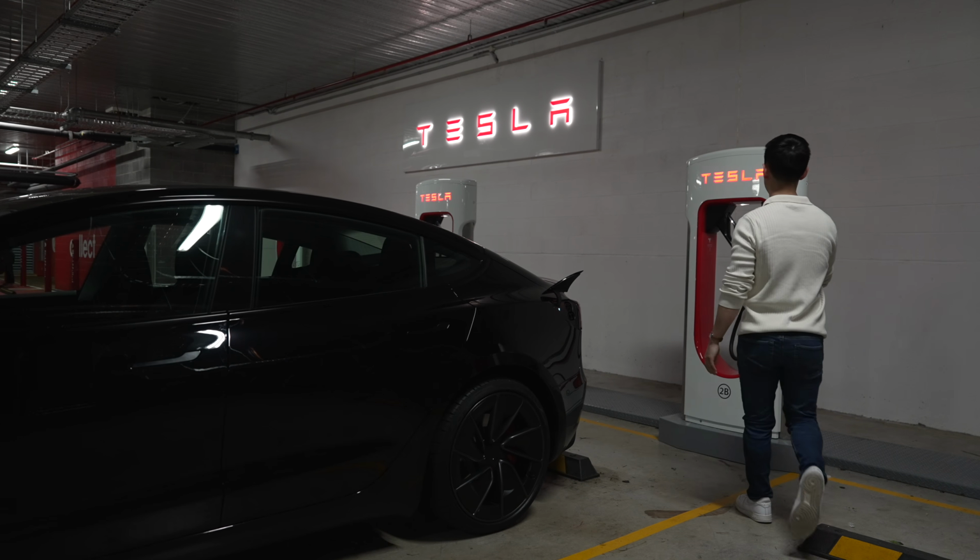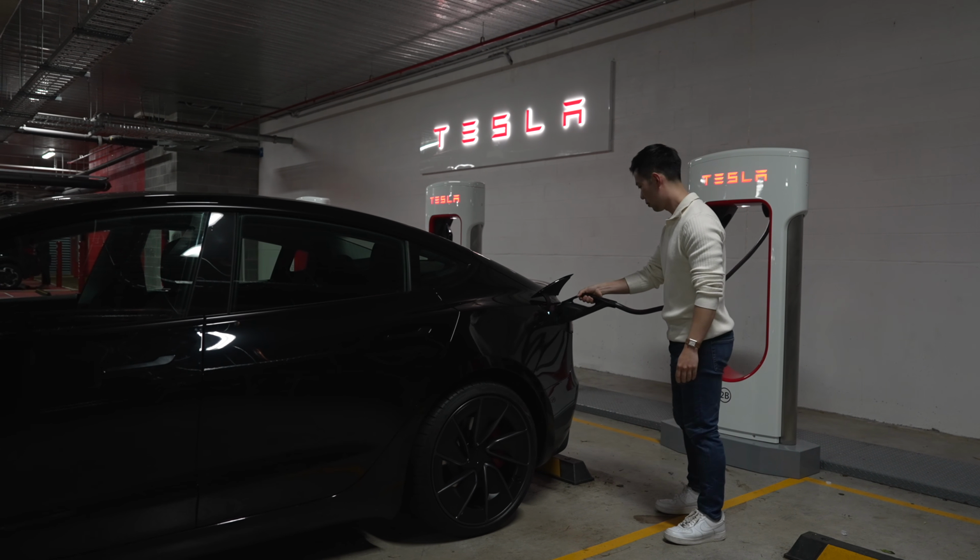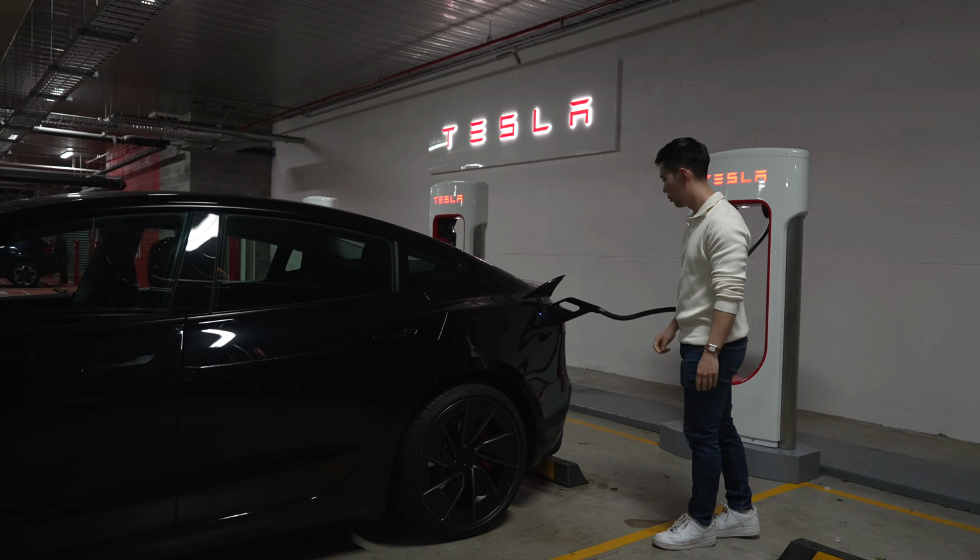But let's be honest, it's a performance car. You're going to have fun with the 0 to 60, so I wouldn't worry too much about the range. Charging the 82 kilowatt hour battery pack from a standard power outlet will take forever though, specifically about 42 hours.